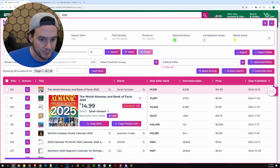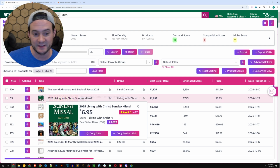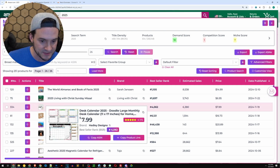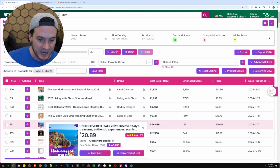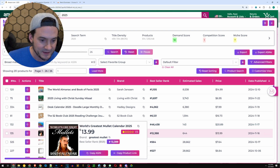But World Almanac and Book of Facts 2025, I don't know if that's a big brand. 2025 Living with Christ Sunday Missal. So churchgoers. Desk Calendar 2025, Doodle Large Monthly Desk Calendar. So doodles on it. Next, the 52 Book Club 2025 Reading Challenge. Interesting. Next, Undiscovered Italy 2025. Discover Italy's treasures, authentic experiences, scenic. Okay. Next one, World's Greatest Mullet Calendar 2025.